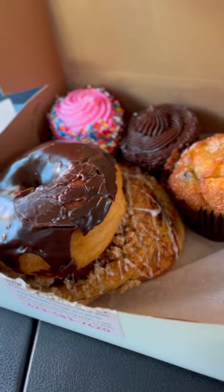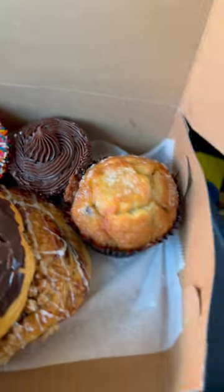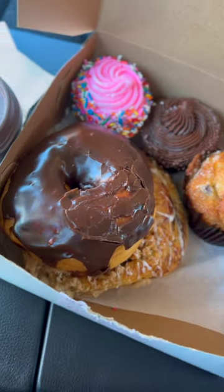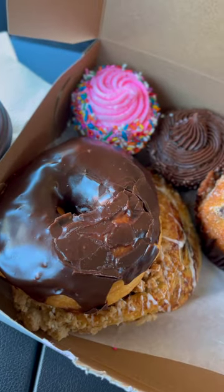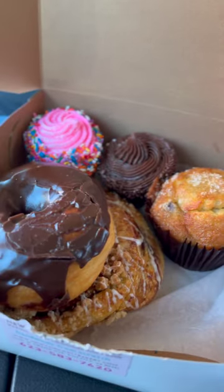What's up? Trying to do the donut. Oh, look at that. Look at that. So I got some cupcakes for the kids in the back. Gotta get some good cupcakes. That is a blueberry muffin. Just a regular chocolate donut. Gotta keep it classic. And then under there we have a blueberry Danish. So I'll try all of these for you guys right now.